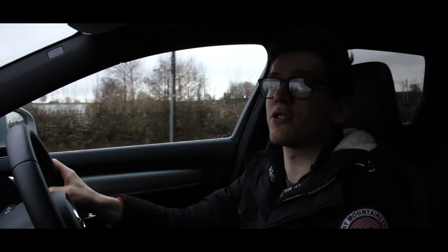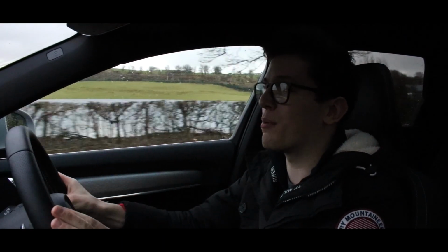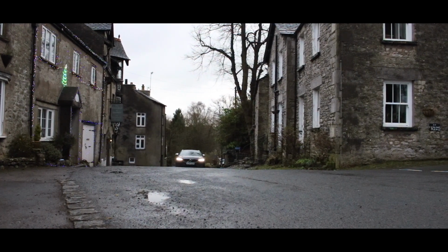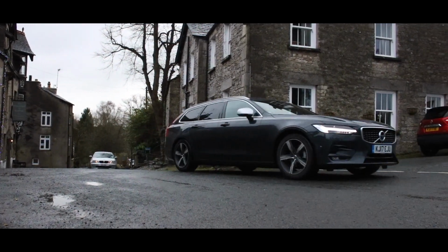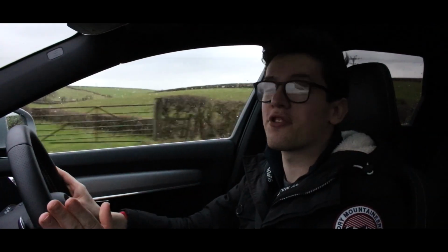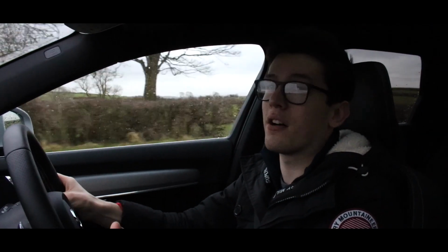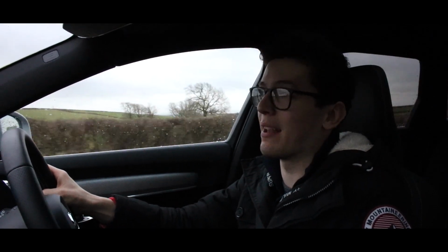However, if you're wanting some more spirited driving, dynamic mode tightens up the steering and the car is more than capable of going around tight bends. There's absolutely no body roll and it holds the road very, very well. That's probably thanks to the very wide profile tyres as well. A nice addition is the paddle shifters on the steering wheel. That is only available on the R-Design model. There is also the Sport Box available as well.